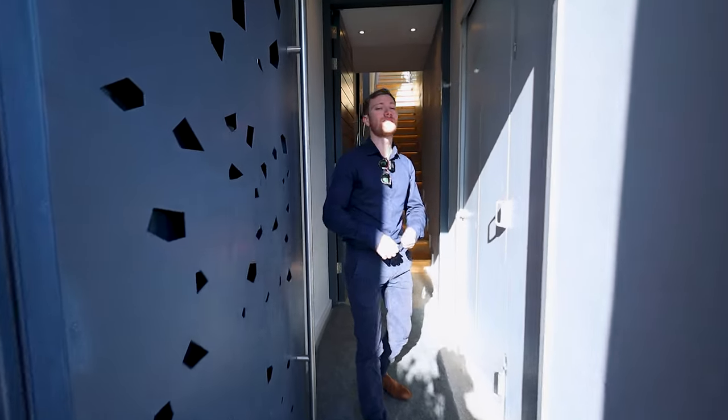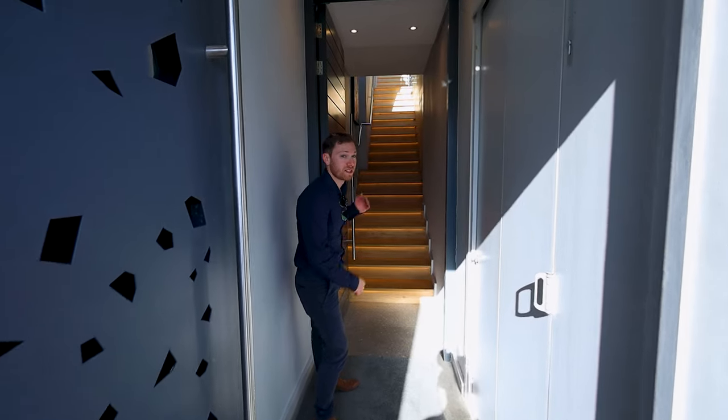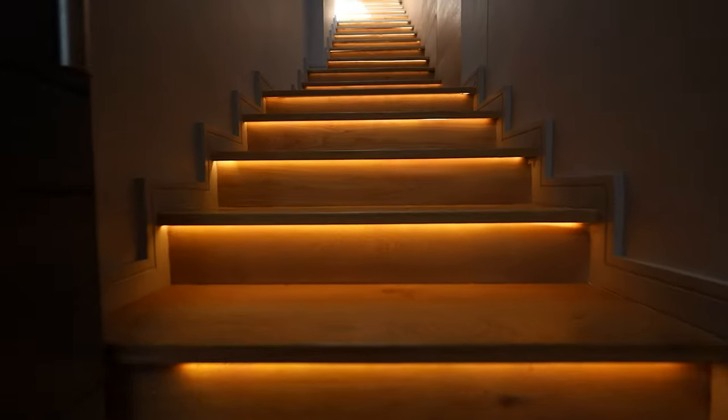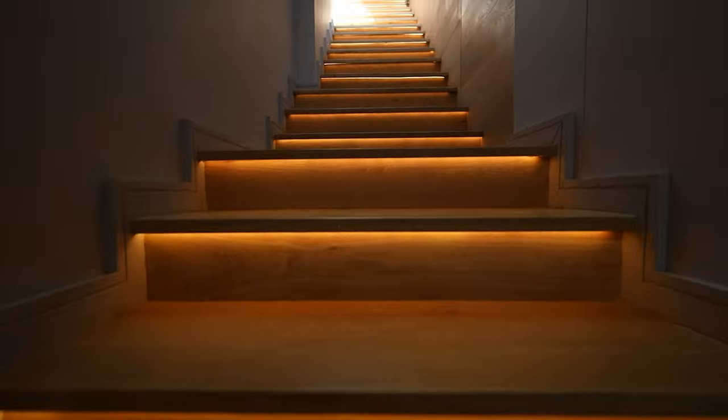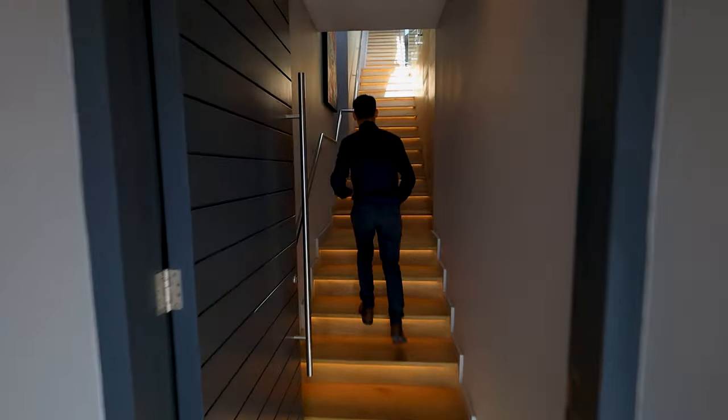Alright guys, step on inside to the entranceway. This was the front gate. This is the beautiful front door. You can see that exquisite staircase with the LED strips below. Through here is the garage. You've got garage access. Come on this way. Let's go check out the first floor.